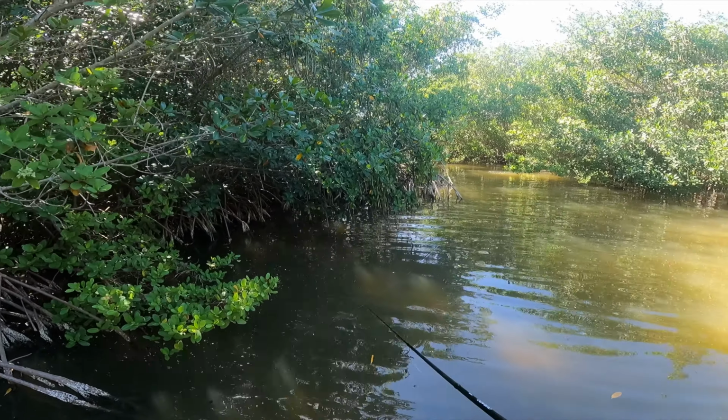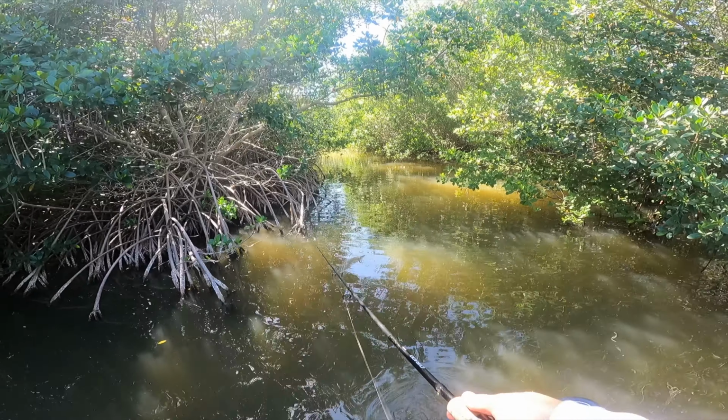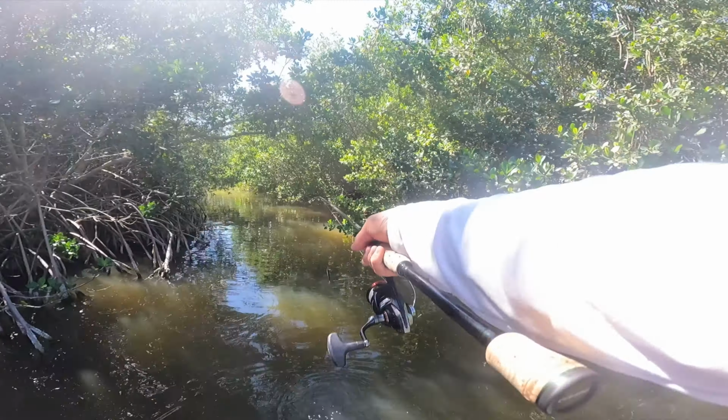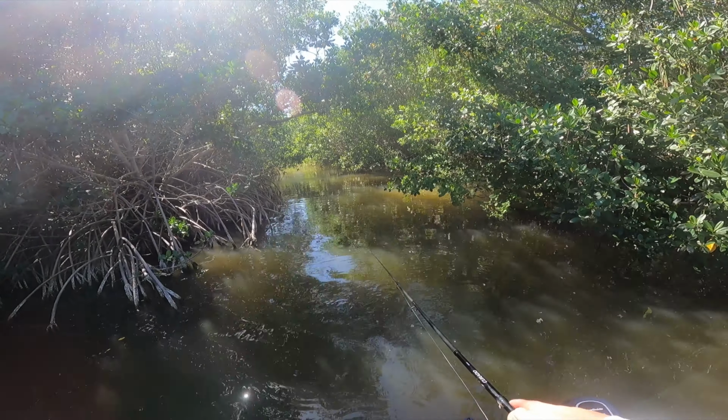Oh! He went after it so hard. I think that was a snook. That was so freaking sick. My line was stuck on that branch. I was working that lure kind of on the top, and he went full airborne for it.